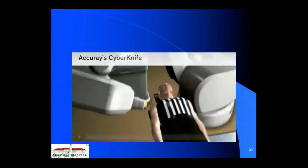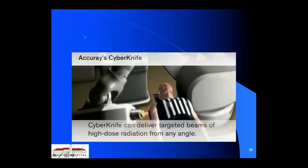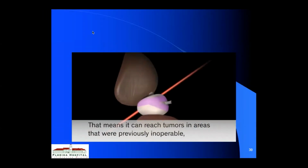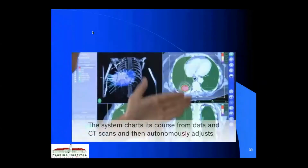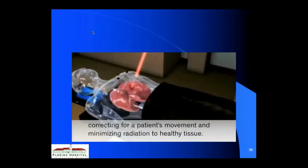Another type of robotic system is the CyberKnife, and I think many of you have seen that. As an example, in a hard-to-reach tumor, using energy to ablate the tumor as opposed to excisional therapy. Just as warships shoot missiles out of the sky with energy, not bullets and guns anymore, it can implode a tumor.